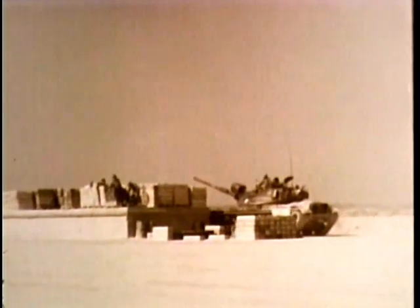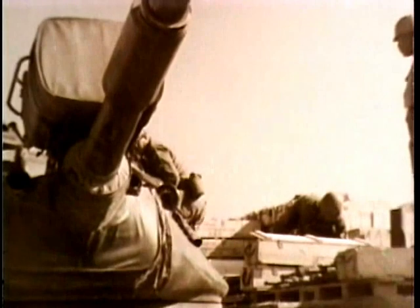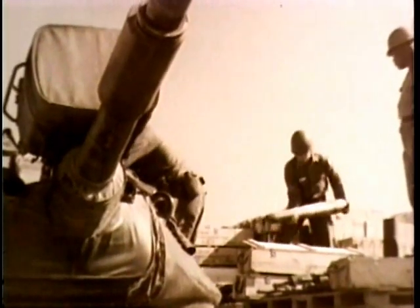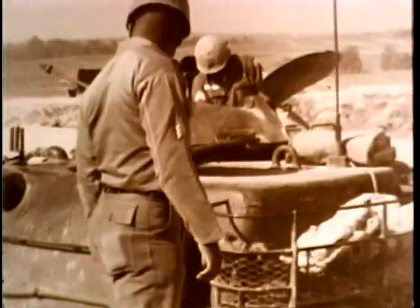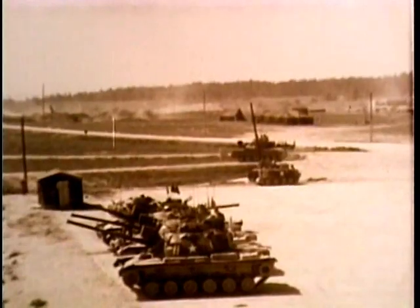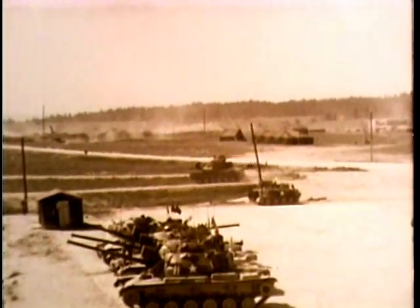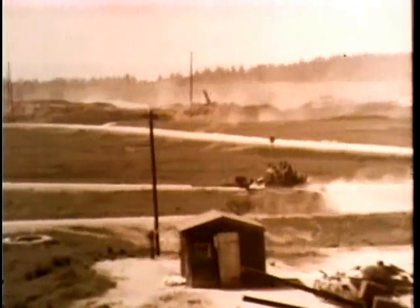In Grafenwöhr, Germany, men of the 64th Armored Regiment, 3rd Infantry Division, take on ammunition during their annual firing at the Grafenwöhr training area. With the required quotas of 105mm shells and machine gun ammo aboard, the M60 tank moves away from the supply point and out onto the range.